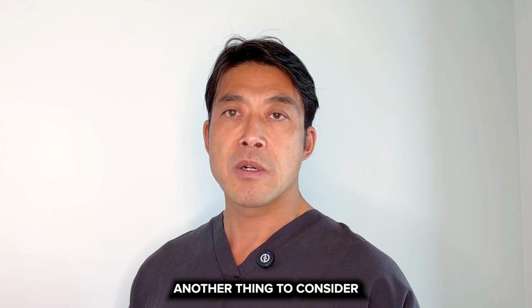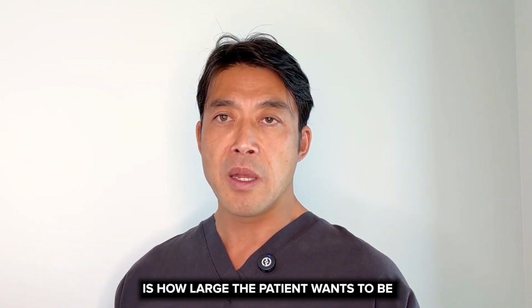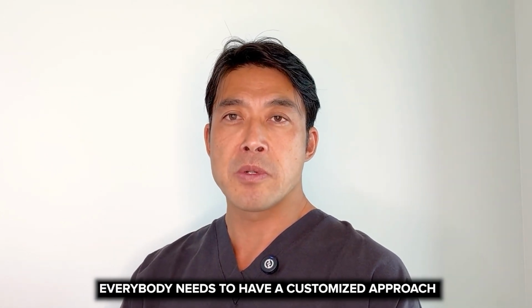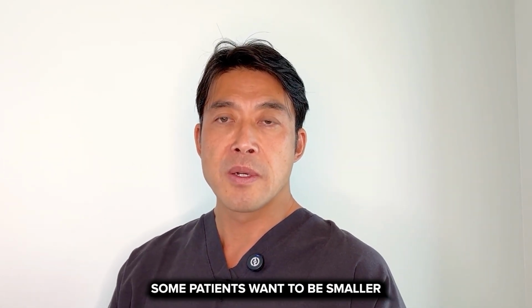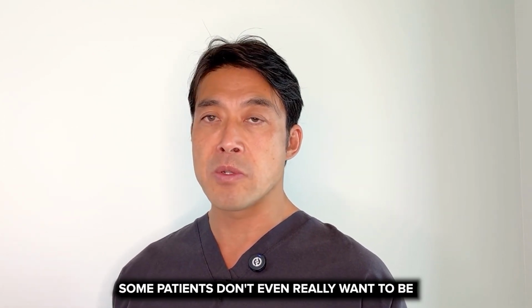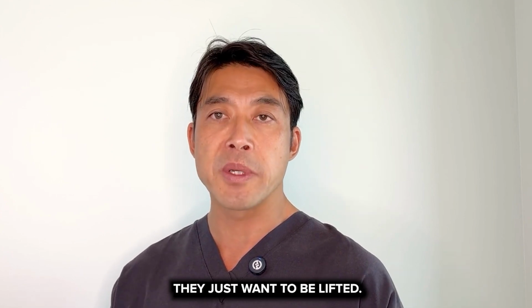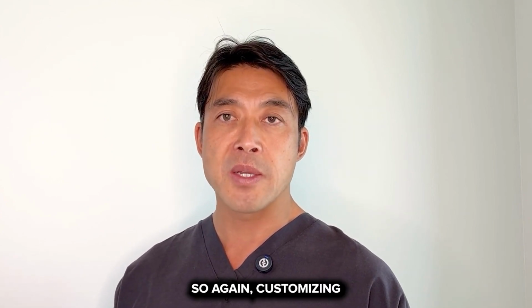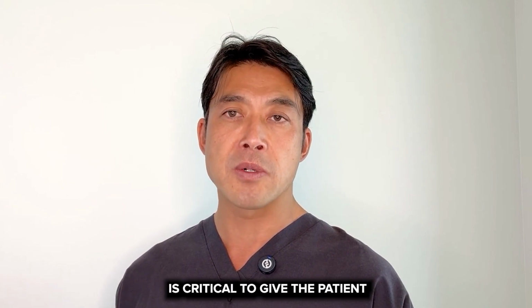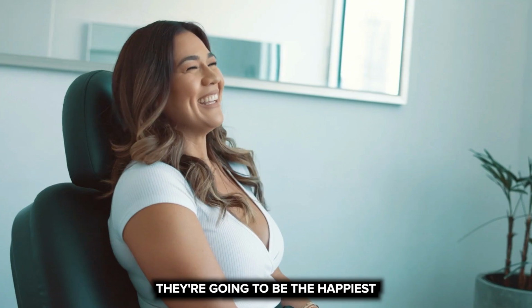Another thing to consider with the breast surgery is how large the patient wants to be. Again, everybody is different. Everybody needs to have a customized approach to the size that they want. Some patients want to be smaller, some patients want to be larger, some patients don't even really want to be any different in size, they just want to be lifted. So again, customizing this procedure based on the patient's desires is critical to give the patient what they want. The patient gets what they want, they're going to be the happiest.